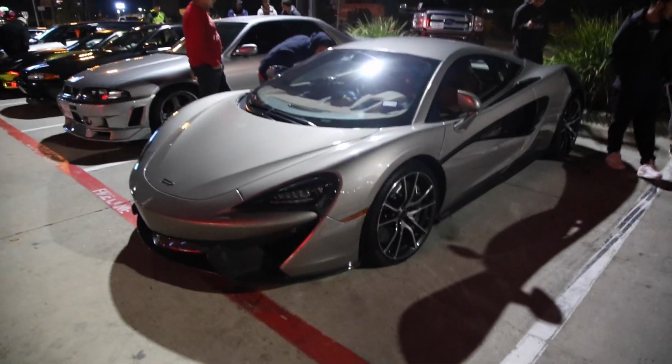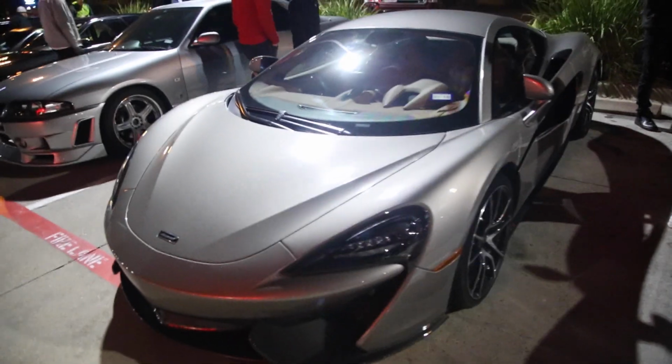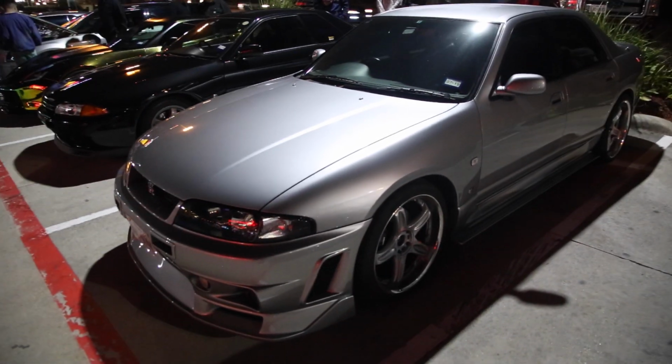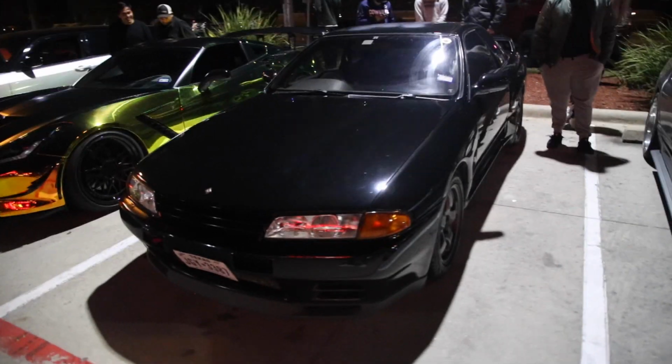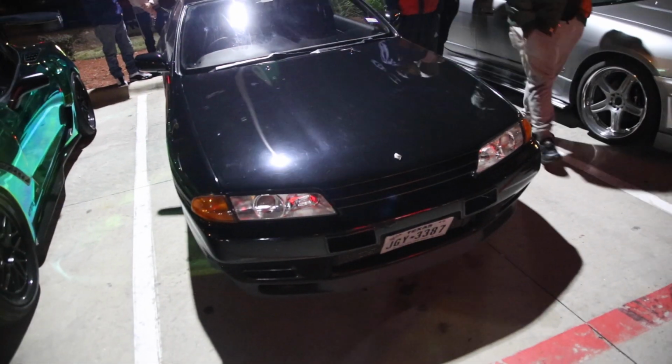Got a McLaren 570S here, one of the dreams for me. But the R33 era Skyline sedan, something you don't see. Also a right-hand drive, pretty sick. Another right-hand drive R32 era Skyline, pretty sick.